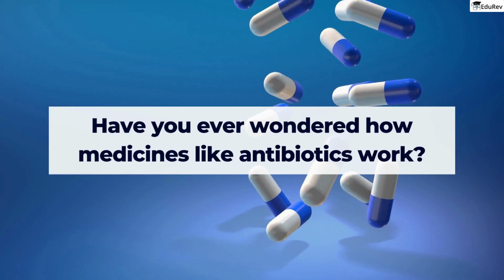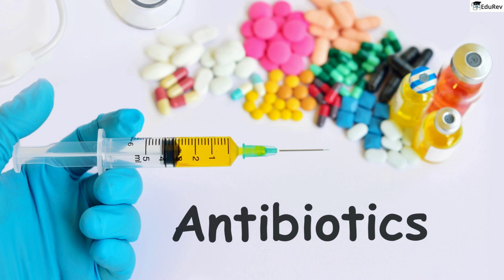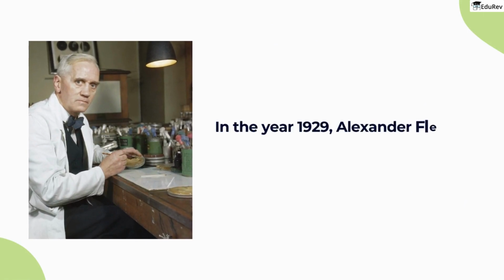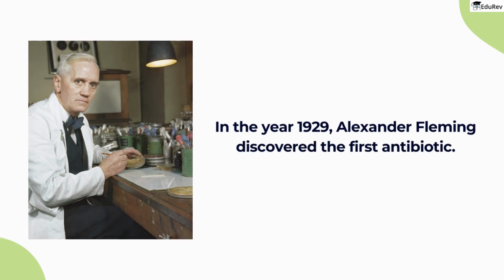Students, have you ever wondered how medicines like antibiotics work? Well, it's all thanks to the power of microorganisms. And do you know who accidentally discovered the first antibiotic? In the year 1929, a very important breakthrough discovery took place. Yes, Alexander Fleming discovered the first antibiotic.